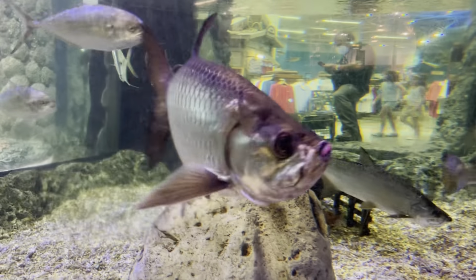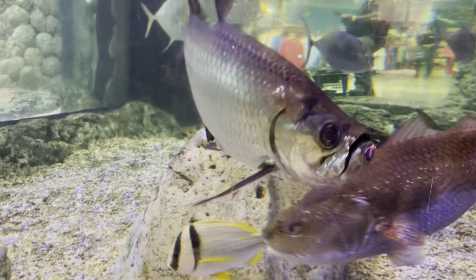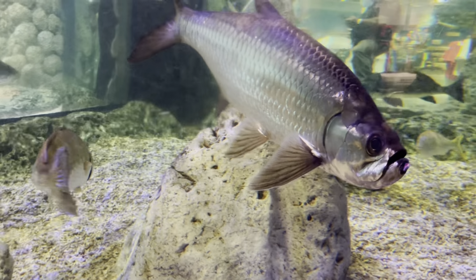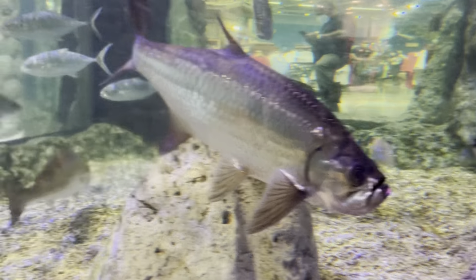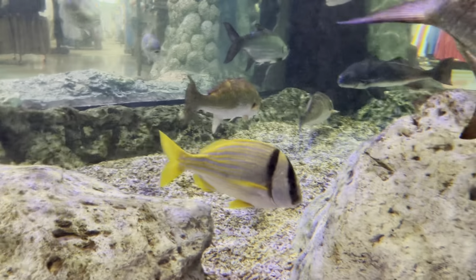Big old fish. Yeah, look right at him. What does he have in his mouth? Like either gum or a skin tag. No, no, no.